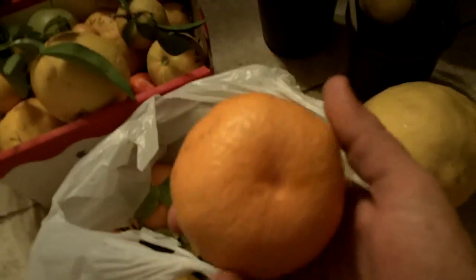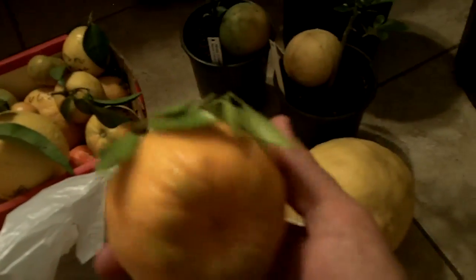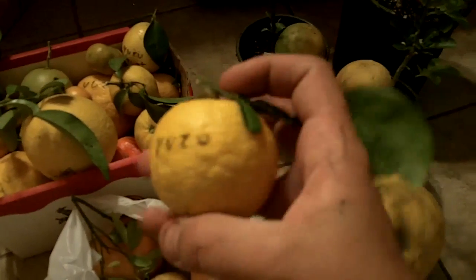So now these are Satsumas. These are a really, really big kind of Satsuma. I think it was like a Satsuma navel cross, and I wrote it on most of these. This is a Swingler. Yuzu, little baby Yuzu, and I got some more over here. I think that was pretty much it for that. Oh, here's some of the Troyers, the real green kind. And that's the wild kind.